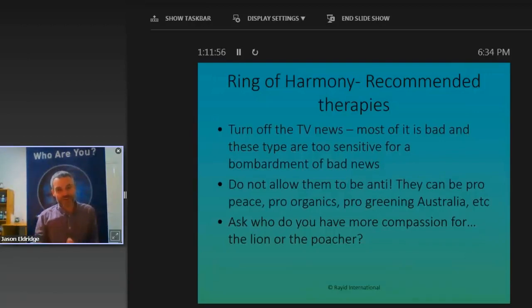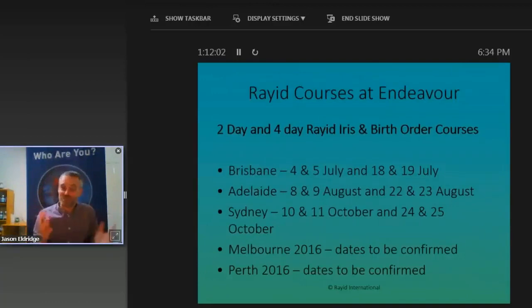Thank you to the Rayid work. So that's a good look at those two iris signs in the Rayid model, and I'd like to give you a glimpse of the kind of things we look at. Looking at those emotional, spiritual, family tree aspects that are revealed in the iris in the Rayid model. We're pretty much out of time.